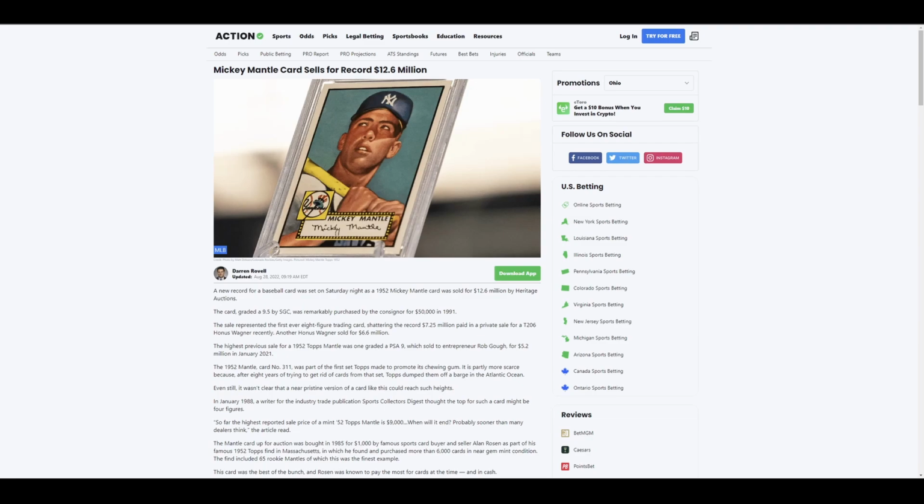I at least, not that I saw Mantle play, but my dad never told me stories of Honus Wagner when I was growing up. So I have zero connection with that card compared to the Mantle. You watch movies as a kid, and either Mickey Mantle's in it, or you're just more aware of Mantle and his impact on the game than you are some of the T206 cards.